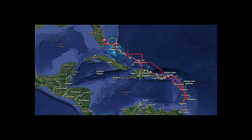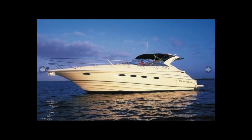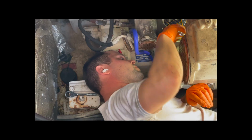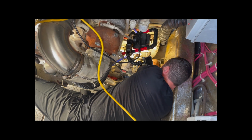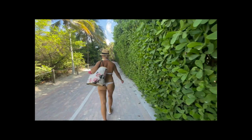My wife and I have had a lifelong dream of cruising the Caribbean. We fell in love with this stunning Regal 4260 that had fallen into a state of disrepair. Follow us on our adventure as we restore this boat and fulfill our lifelong dream of cruising the Caribbean.